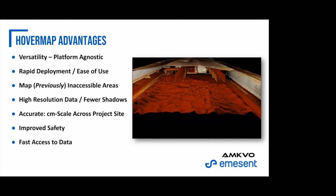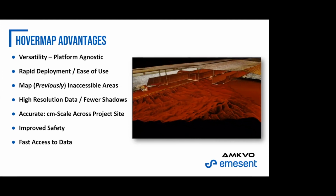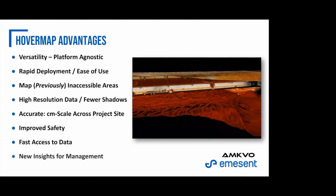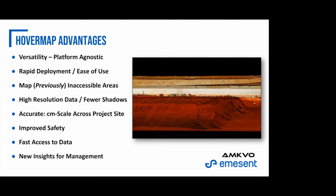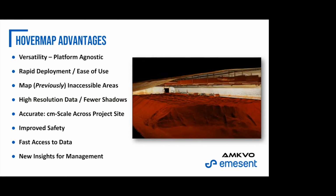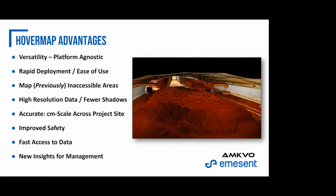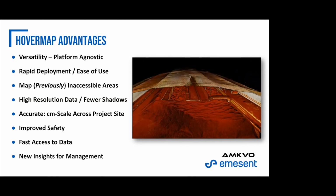If we scan that for 5-10 minutes, we would have that information ready for management decisions within half an hour to 45 minutes, which provides new insights and actionable information for them to judge how they're working with this facility and other facilities like this, where time-critical decisions can have significant cost implications.